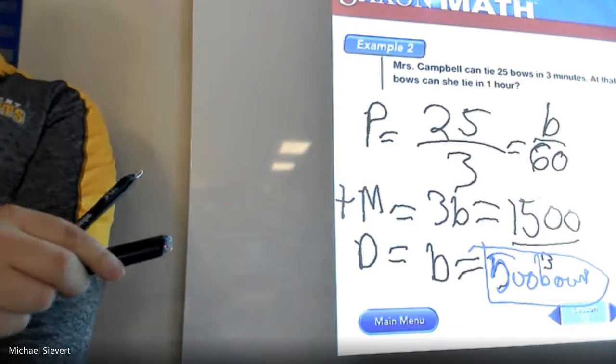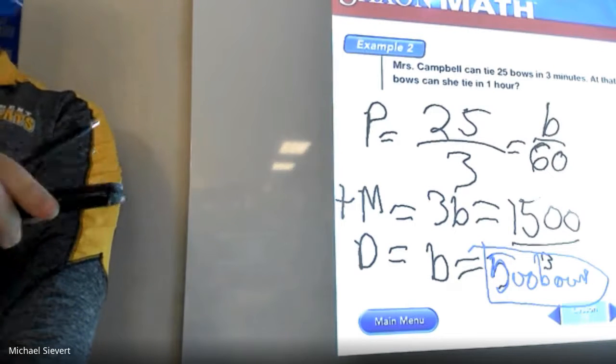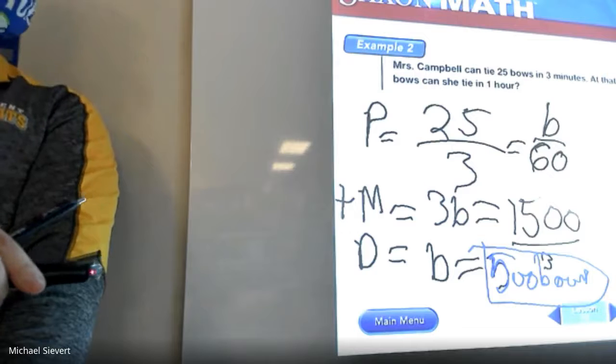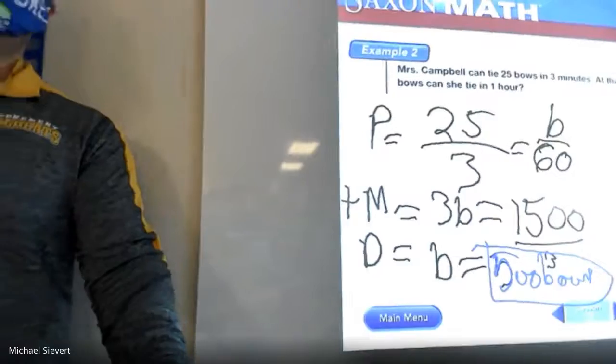So the box, the ratio box, is what you need. Create your proportions just like the boxes. So 25 over 3, B over 60, cross multiply, divide, okay? Literally do that step every single time.